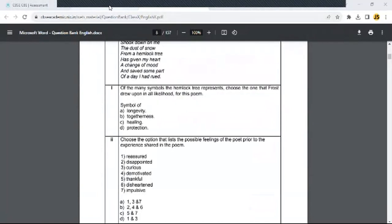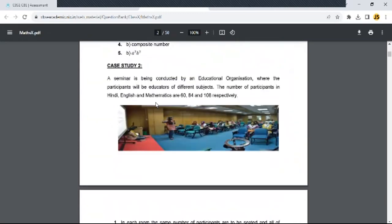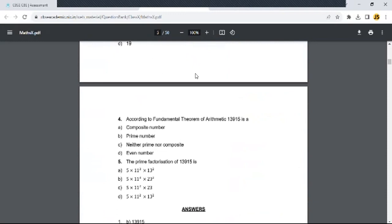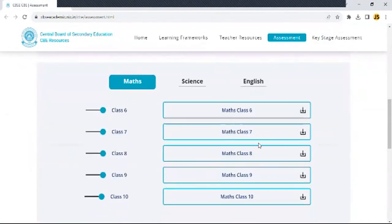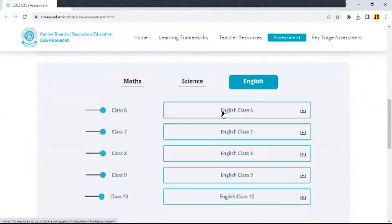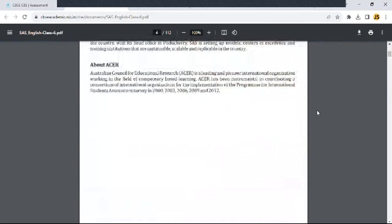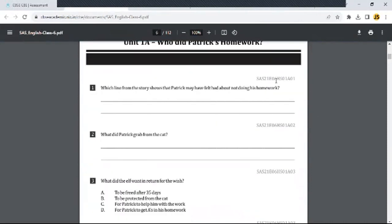Yes. Coming back here, let's see the mathematics as well. This is a great question bank, can be shared with the students as well as parents, and teachers can also refer to it. Very well made resource. Besides the questions, we also have this entire setup, like for English class 6, and we have the entire document ready with us chapter wise for competency based assessment.